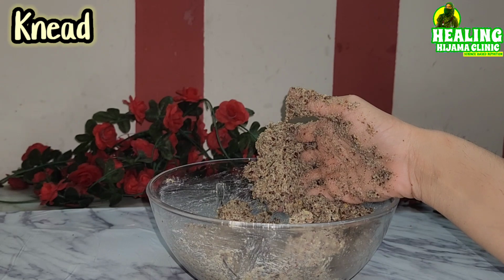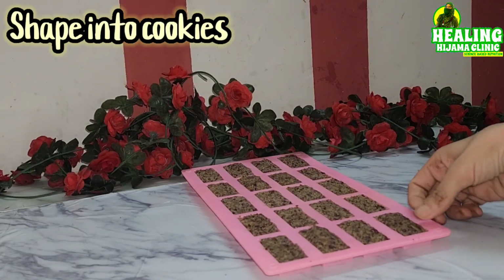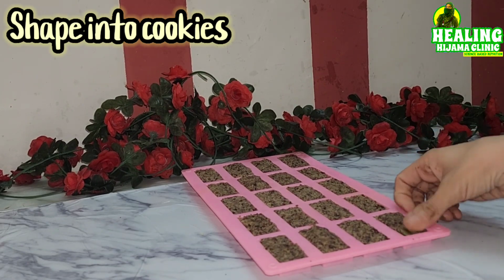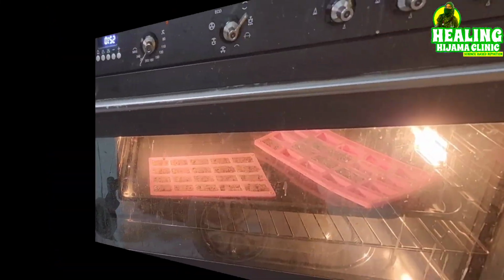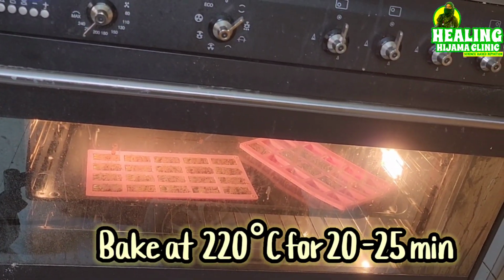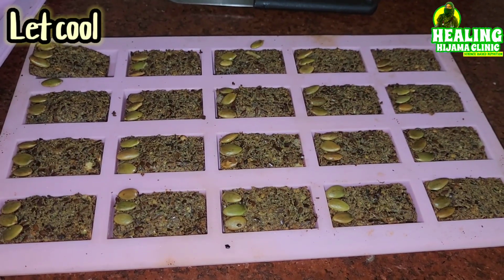Now it is your choice. You can either shape your cookies by hand or you can shape them in silicone molds as I am doing. You can sprinkle them with nuts or seeds of your choice. Basically, decoration is up to you. Now bake them till they are done. For me, it took about 25 minutes, and after that, let them cool down.